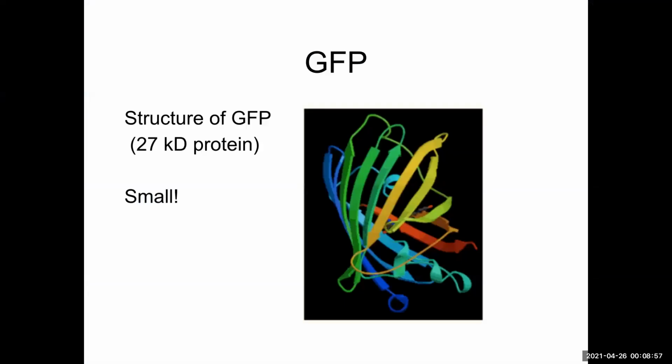So here it is. This is a cartoon drawing of the structure of the protein. It has this interesting barrel shape where it's sort of hollow in the middle. It's short and stubby with a hole in the middle. And as proteins go, it's tiny. It's only 27 kilodaltons, if you remember your chemistry. That's a teeny tiny protein. So it's easy to attach it to other proteins that are way larger. This is just like a little bump.